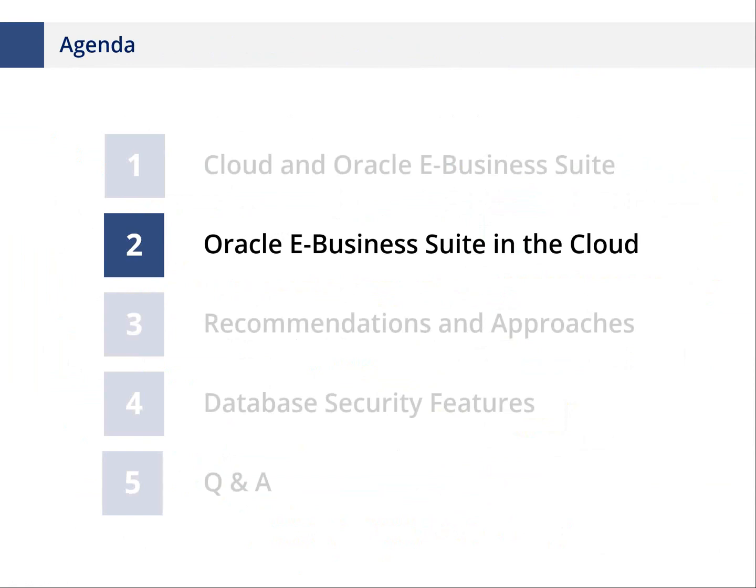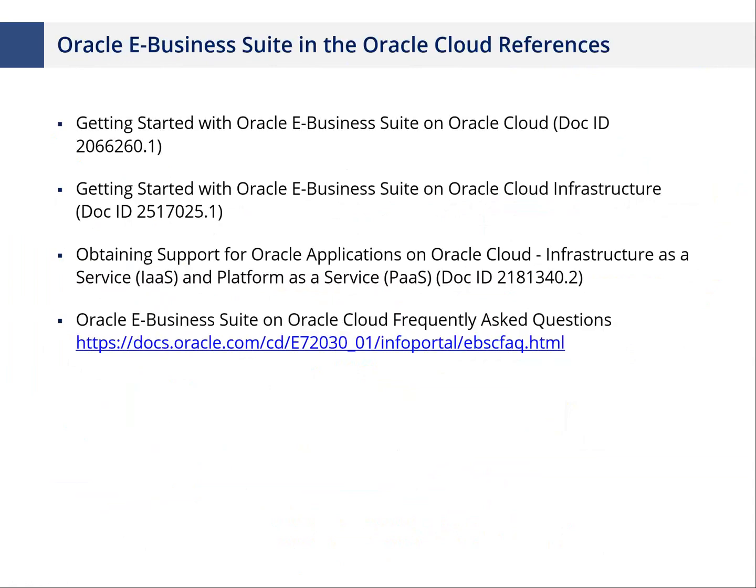So that's a brief background about the cloud, and a little bit about the impact of Oracle Business Suite in the cloud. But now let's look directly at it. If I'm going to take Oracle Business Suite on-premise and deploy it to the cloud, what are some of the things I'm going to start looking at? First, we'll talk about Oracle's solution offering. These are some of the good references that Oracle has in terms of how I deploy this, what general things I should be looking at, and what I should understand when I'm deploying this to the cloud.